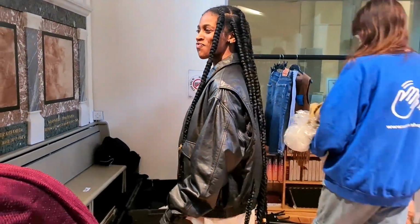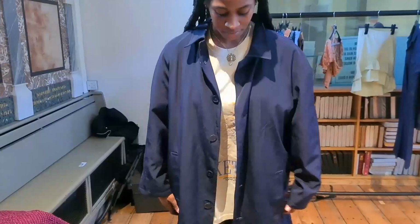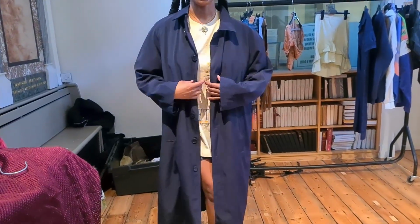But I did think it was just such a cool jacket. I loved the vintage kind of 80s details. This jacket was definitely too big on. Obviously watching it back I could tell, but it was a nice color and a nice length, which I really liked.